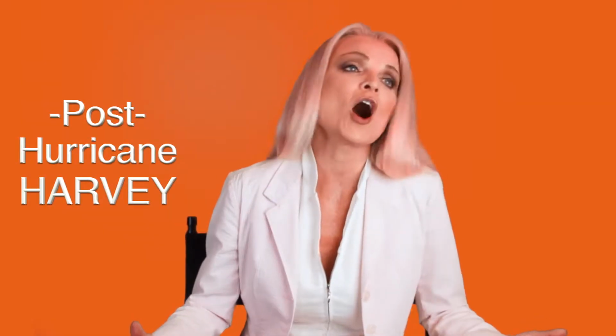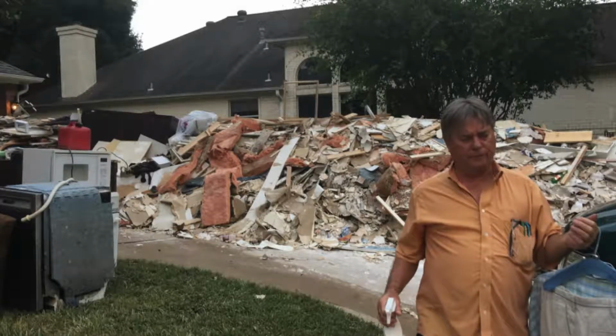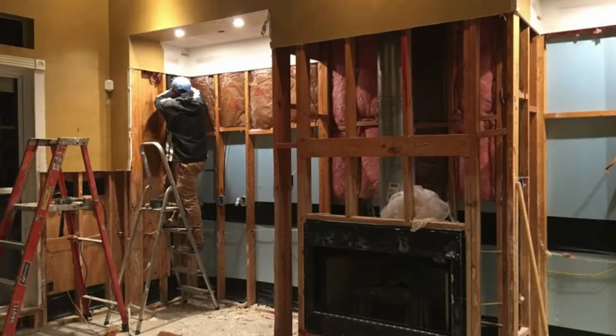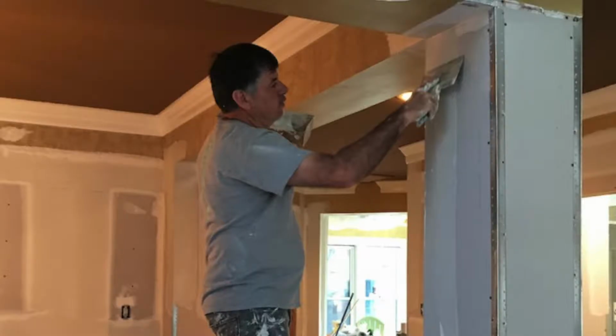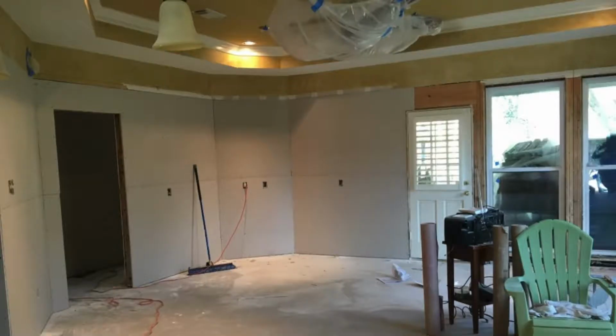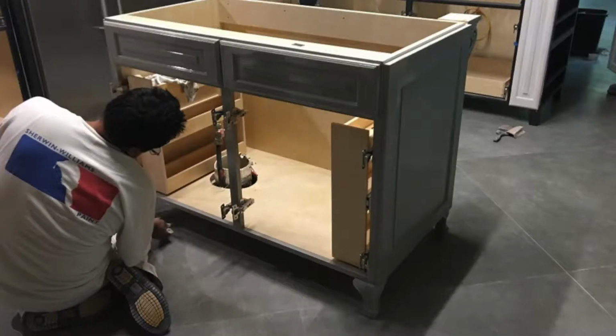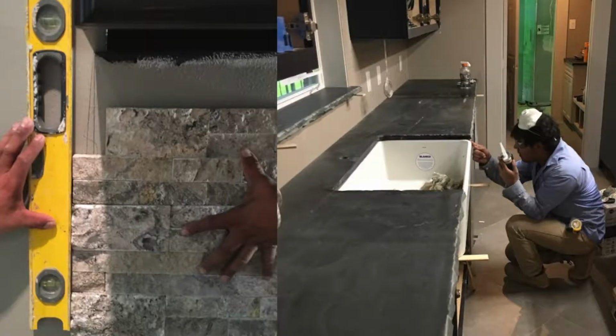Now, you might think, oh, but that's a great opportunity. You have a clean slate. Well, that's true. However, there is so much chaos that it's hard to think straight, let alone work with all of the contractors and the timeline that they try to maintain to put together thousands of houses that have been demolished. So, a lot of us became our own contractors.